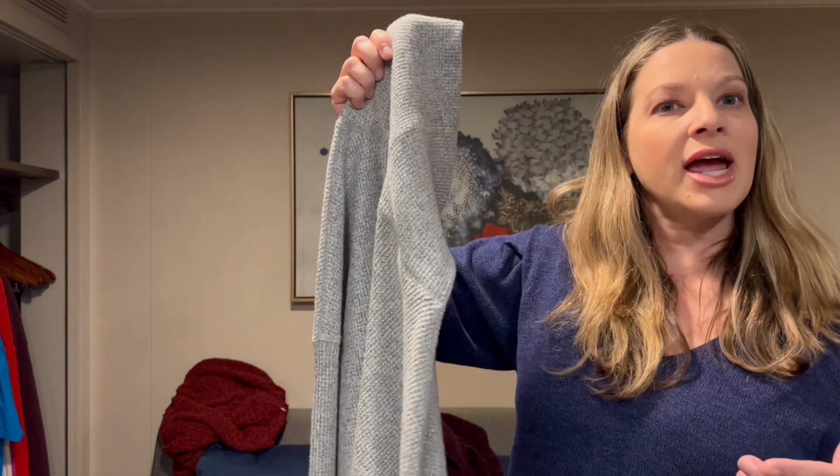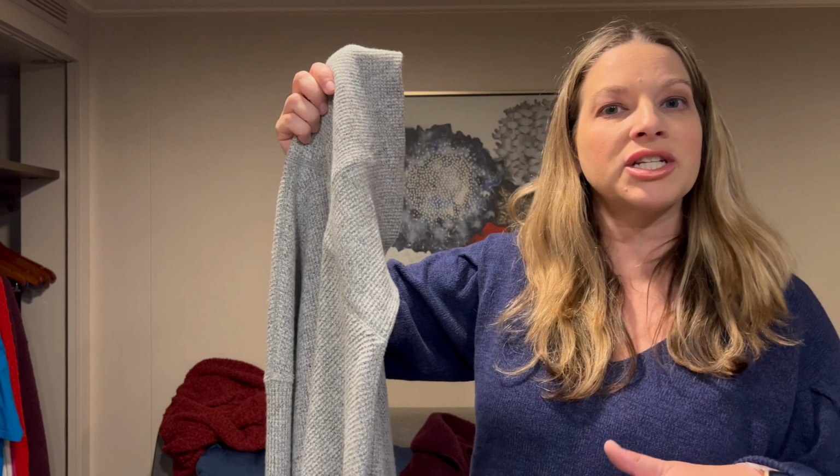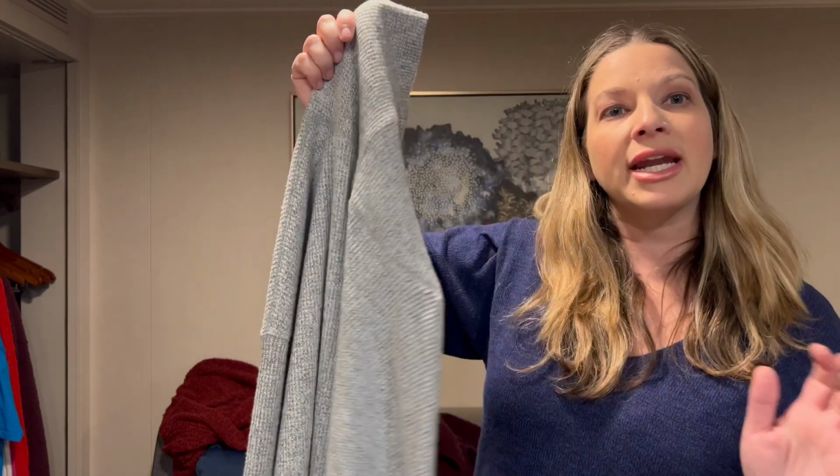And then I did layer a vest over top of this, a pink vest over top of that. You will see that whole outfit if you do watch the video of what I wore while in Alaska, the outfits of the day. You'll see that whole complete outfit together. But this was another sweater that I brought, and I did wear it.